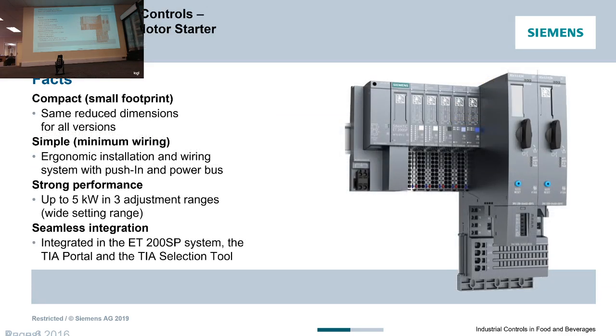And this is like the ET200 motor starters, which are also the same as the 3RM compact starters. Easy wiring, very compact and easy to integrate into our TIA Portal.